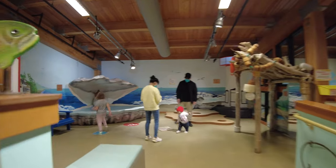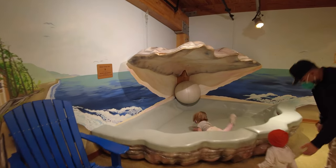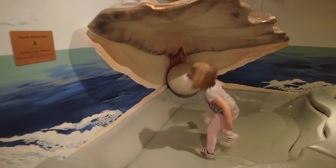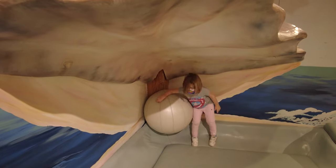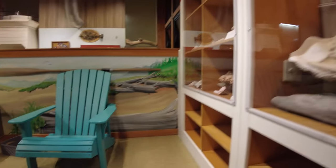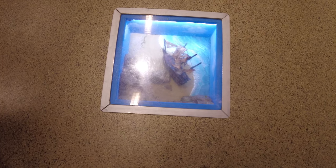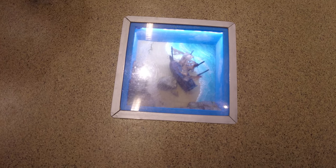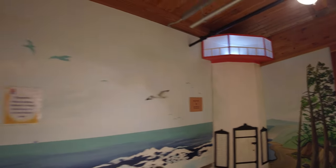Yeah. We're heading towards this upper area. And there's a huge oyster. Oh, wow. So, look at the big pearl. That's a huge one. This is called the infant oyster bed. Oh, and even look down below. They got a little tiny ship that wrecked there on the coast. This area up top is really nicely themed, very nautical.